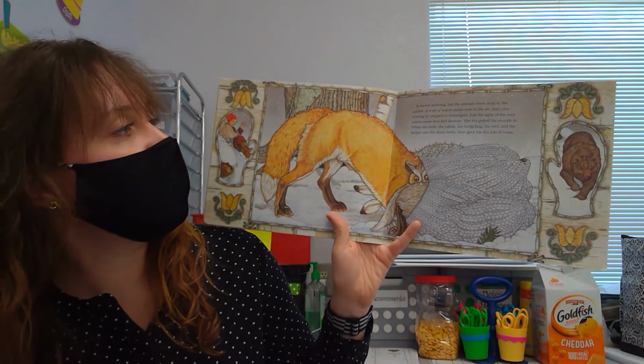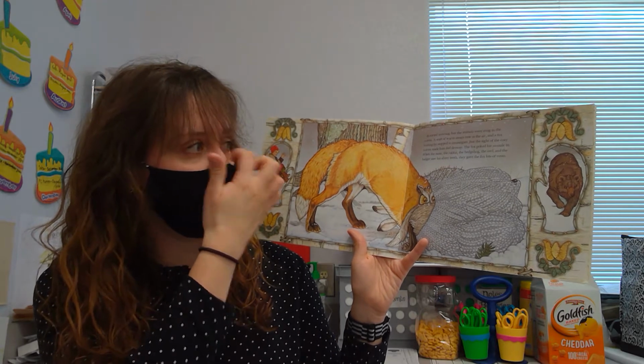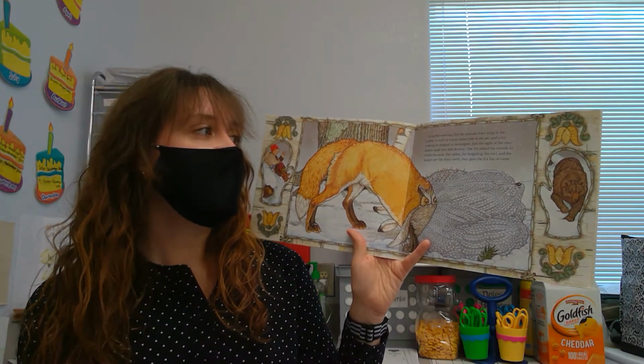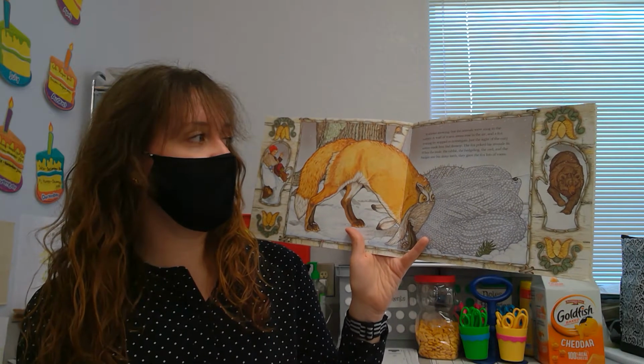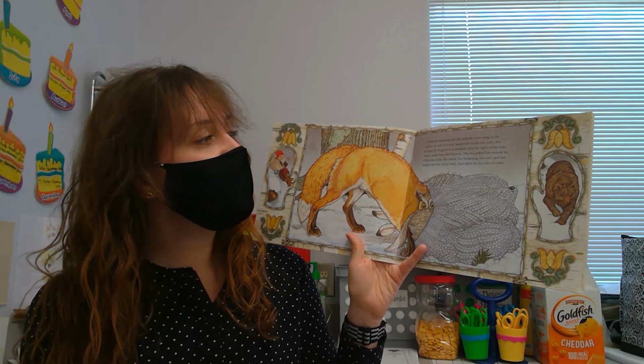It started snowing, but the animals were snug in the mitten. A waft of warm steam rose in the air, and a fox trotted by, stopped to investigate. Just the sight of the cozy mitten made him feel drowsy. The fox poked his muzzle in. When the mole, the rabbit, the hedgehog, the owl, and the badger saw his shiny teeth, they gave the fox lots of room.